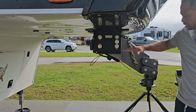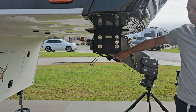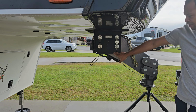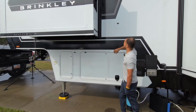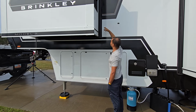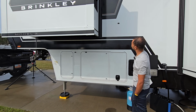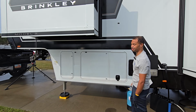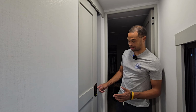Another issue was the Kurt pin box that they put on here. I guess it was not torqued the right way, so there was a recall on it where you'd have to call and get them to torque it to specs because it wasn't torqued properly. Another issue that's happened is sometimes there'll be a crack right here that members have posted, but this is not just a Brinkley issue. It is an RV fifth wheel issue that happens that they can't necessarily figure out why yet.